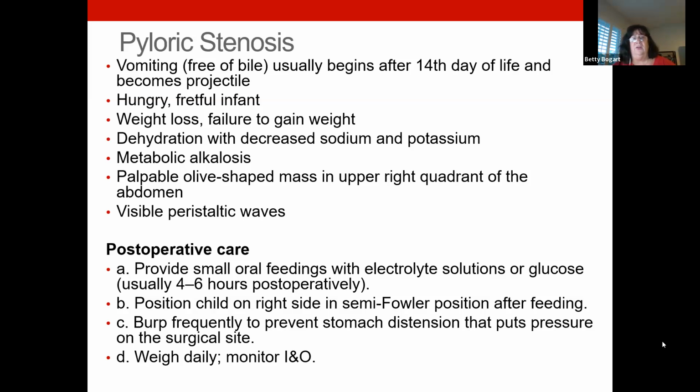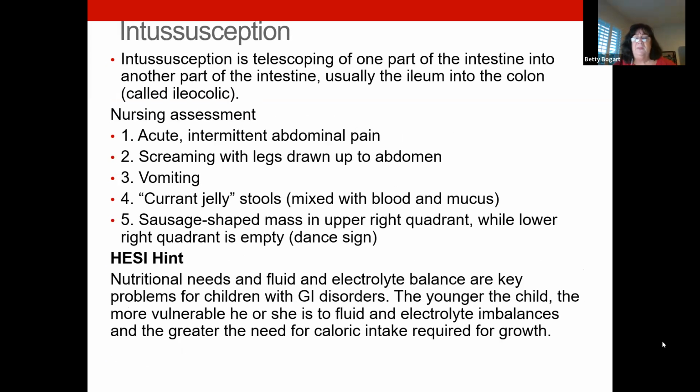Again, we're concerned about eating and fluid status, daily weights, intake, output. Intussusception.